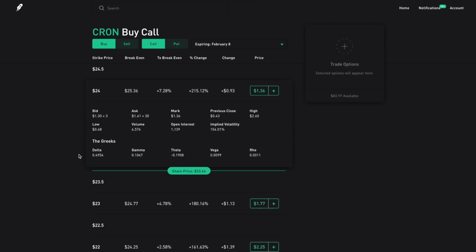So what is bid versus ask? The bid is how much people are willing to pay, versus the ask, which is how much people are trying to sell the stock for, or the option in this case. A tight spread between the bid and the ask is favored. Here you see an 11-cent spread between $1.30 and $1.41. Why do we look for a tight spread? Because the wider the spread is between the two numbers, the less your option will fluctuate in pricing as it moves up and down.